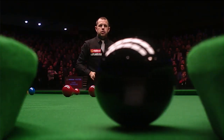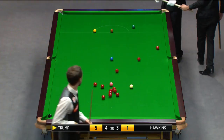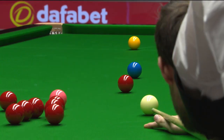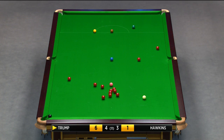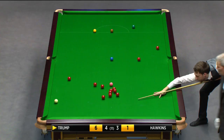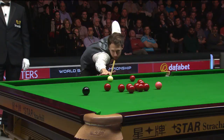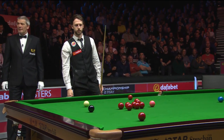Oh. Barry Hawkins, one. Chance gone begging there. One. Eight. Judd Trump, eight. He didn't cue that very well.